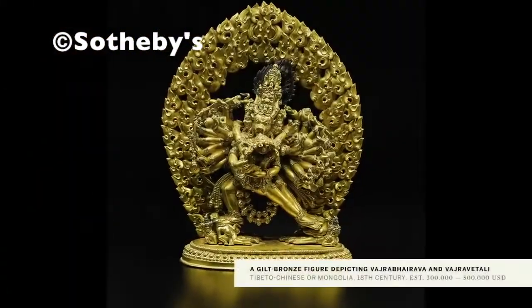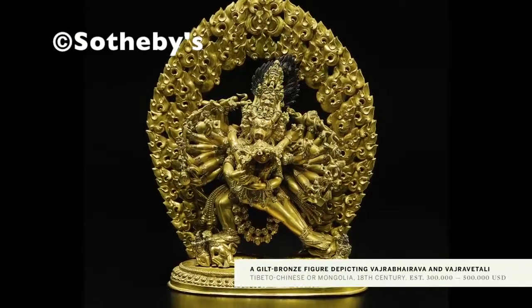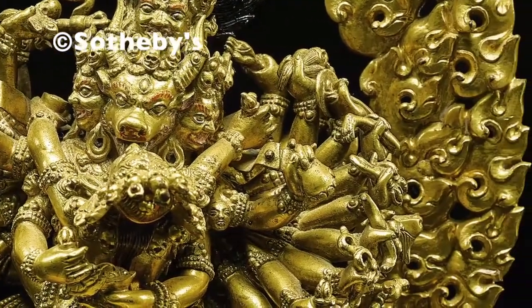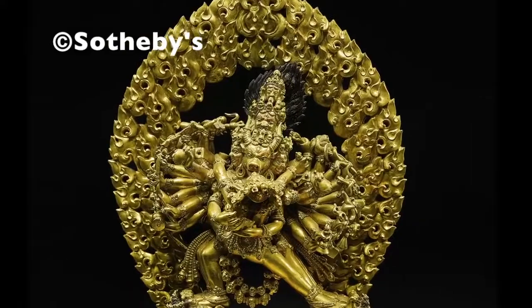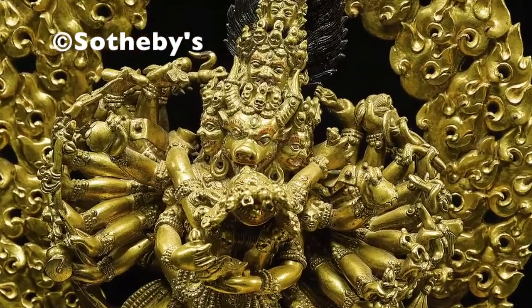Notice the fierce energy and superb gilding in this 18th century bronze of Vajrabhairava and his consort Vajravetali. Depicted in ecstatic union, their many arms holding a variety of ritual weapons, trampling lesser deities underfoot. These wrathful figures are a fine example of the dynamic presence which has so magnetized connoisseurs in our collecting category.